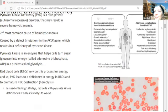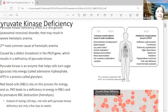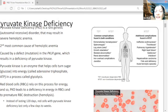So PKD, as Dr. Grace has already talked about, is a rare genetic autosomal recessive disorder that results in severe hemolytic anemia. It is the second most common cause of hemolytic anemia, and it is caused by a defect in a gene known as PKLR. And most of you know all of this information.